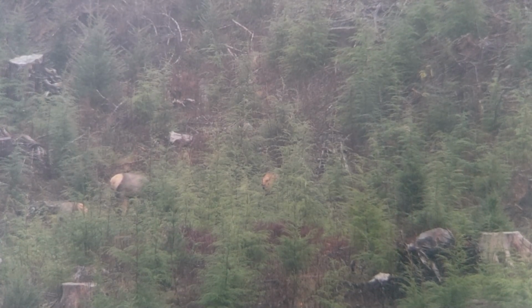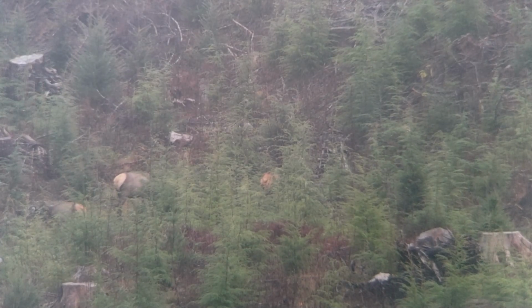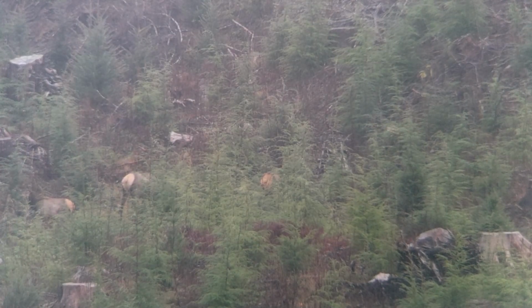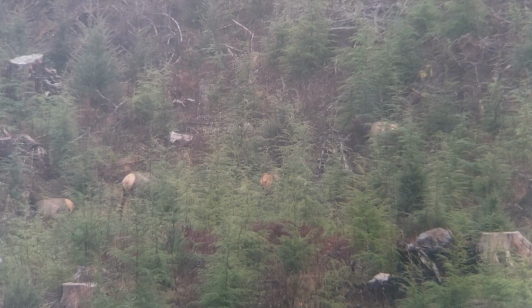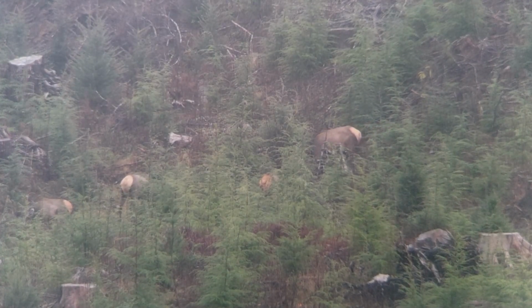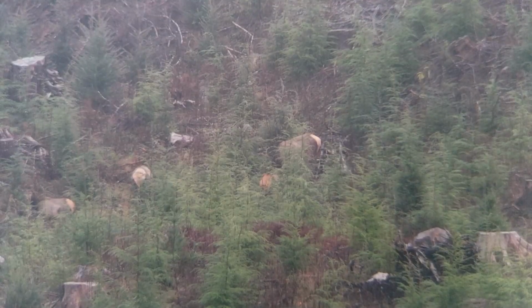Alright, well, I kept working my way along this road, and I've been trying to relocate those elk I spotted, and I looked about 200 yards above where I last saw those first elk disappear, and I spotted more elk. I'm not sure if this is the same herd. I feel like it's a different herd of elk, but it looks like it's just four cows, so no bulls.